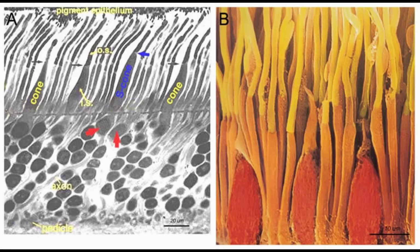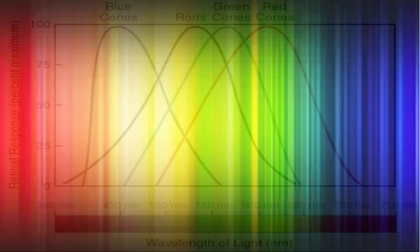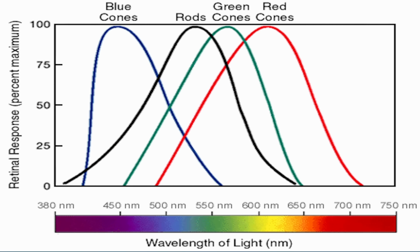Rods are our low light vision receptors. The cones are the ones responsible for detecting colour. Now, most humans can see around 1 million different colours. This is because a healthy human eye has 3 types of cone cells, red, green and blue, each of which can register about 100 different colour shades, amounting to around 1 million combinations.